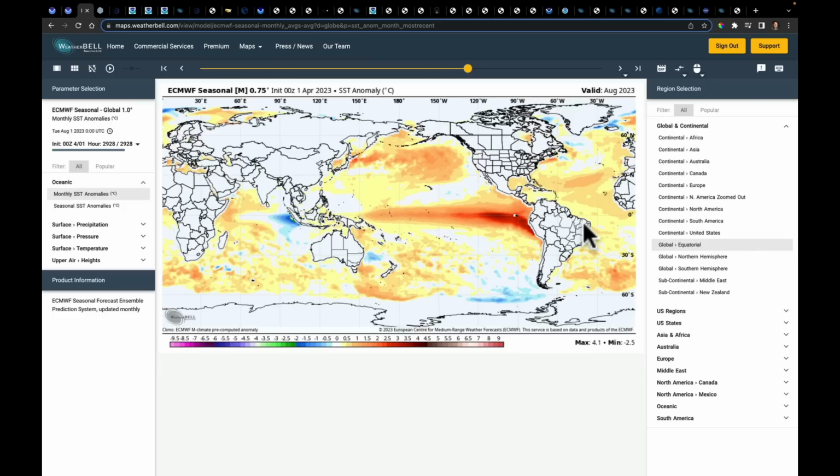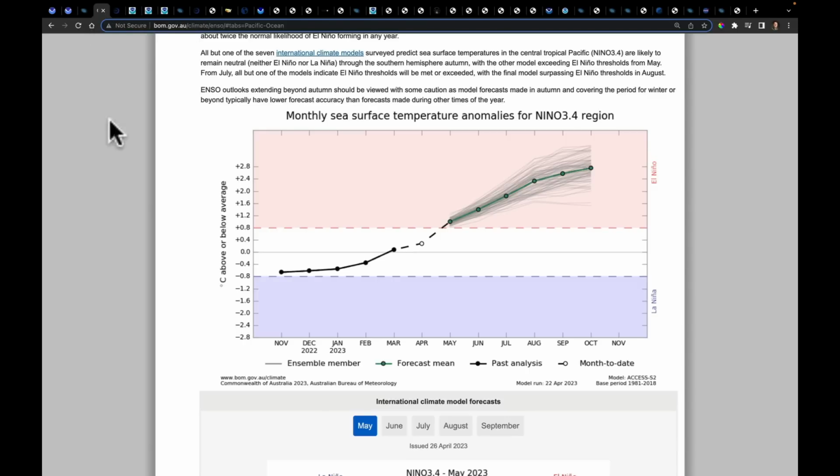All right? So given that these are the two main factors we're looking at right now, I want to provide some ancillary information on this, basically in addition to the European model. What was released yesterday was the newest update from the Bureau of Meteorology out of Australia, commonly referred to as BOM.